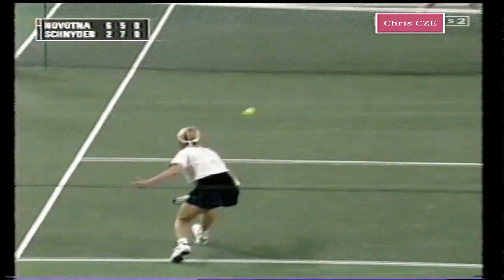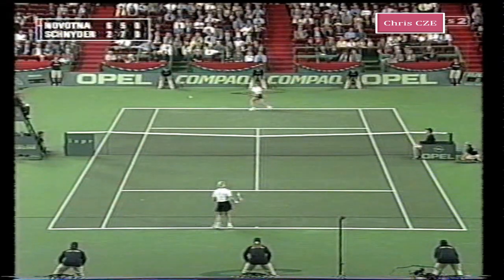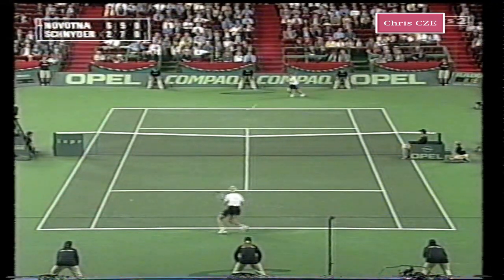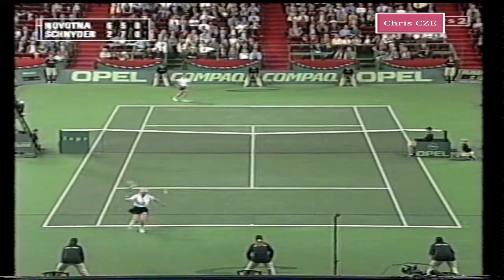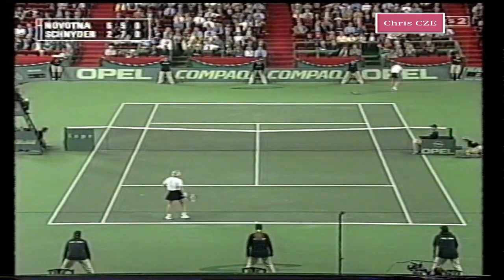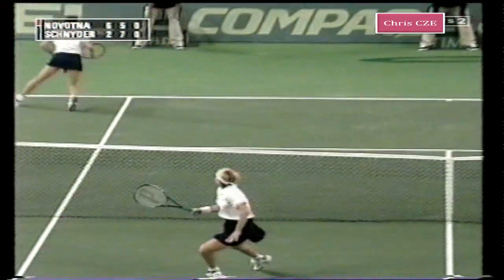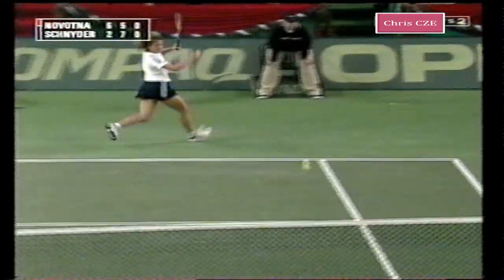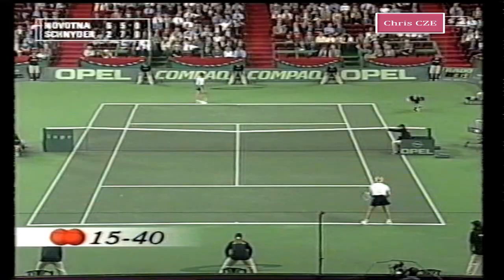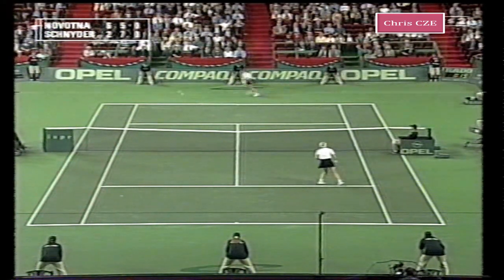Hit the ball here when she had the chance with Schnyder at the net. Halfway through the point here, she wasn't even looking at the ball and it managed to hit the racket. And what a shame when you've got yourself back into it. Great get there by Jana Novotna. Lovely racket work, but this was quite a simple shot.